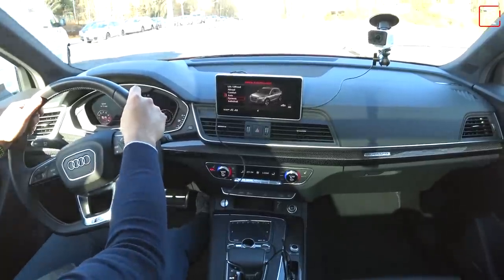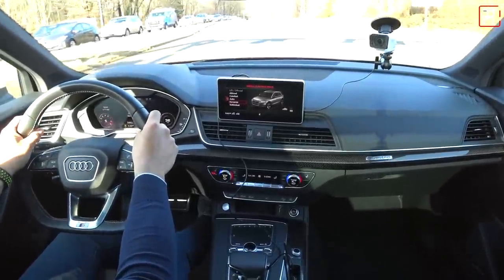So finally getting away from the traffic, let's try the acceleration of this car. Wow, I forgot how fast this car actually is when you put your foot down. Now, I know Audi says the 0 to 60 time is around 5 seconds, which matches the performance of the Porsche Macan S, which it shouldn't match because this is the Audi. It's supposed to be the lower, less powerful, less fun version.